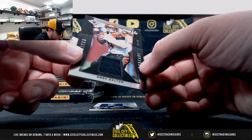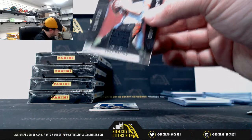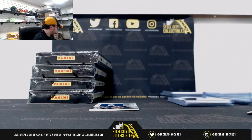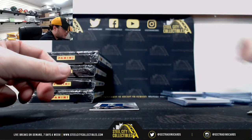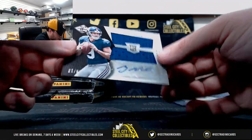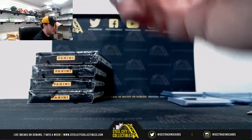Limited threads, Andy Dalton, 92 of 99. Michael B with the number 2. And Ryan Nassib, rookie patch auto, number 21 of 99. Number 1, Travis C.